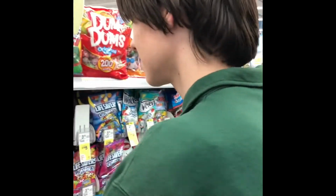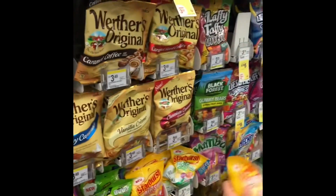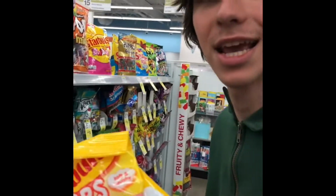Okay, so, the candy aisle. We found 2 things that we never had before. Sour Skittles gummies. Starburst Airs. Never had these before, so we're gonna get them today.